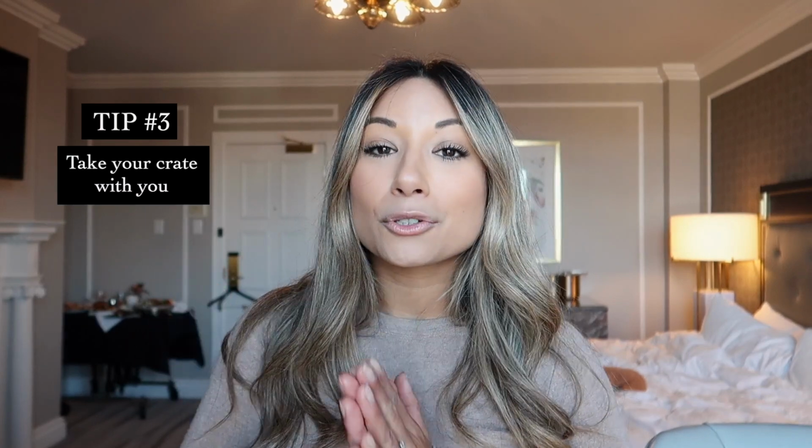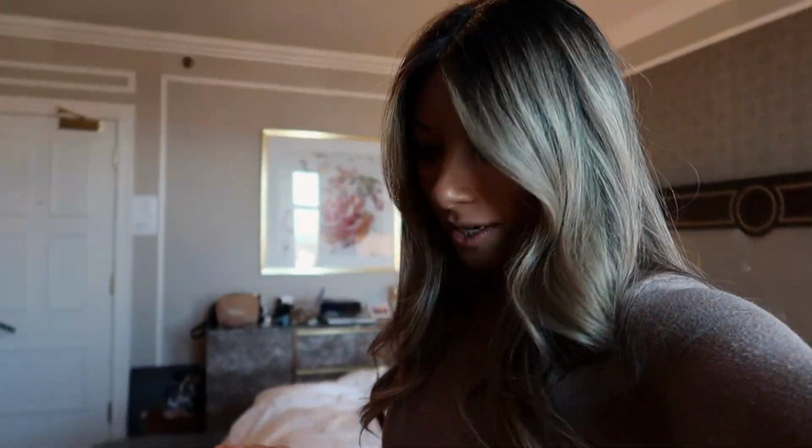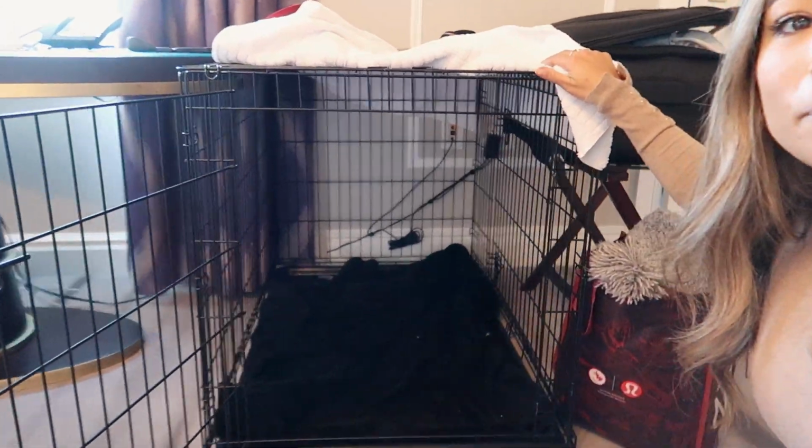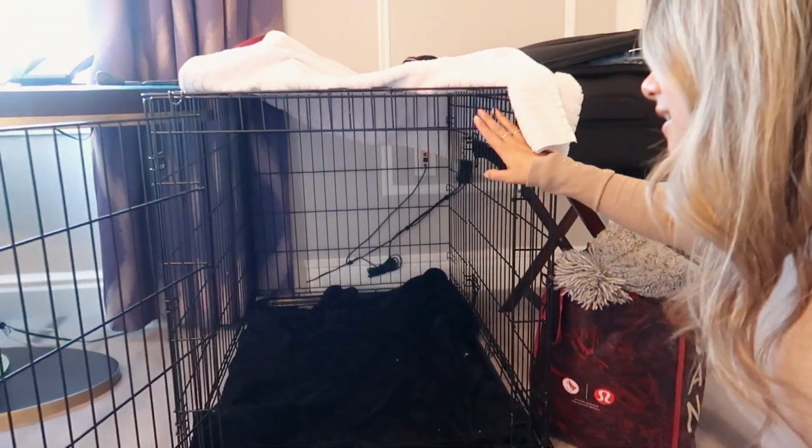Tip number 3 is to take your crate if you have been crate training. So we have brought Fino's crate with us. This is the one that he has at home. This one was just from a local pet shop. This is an extra large size, and it actually pops up and down quite easily.